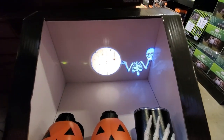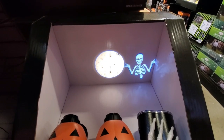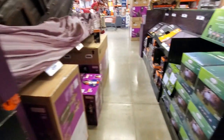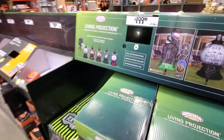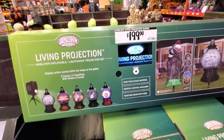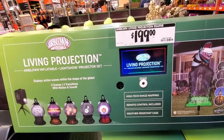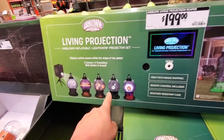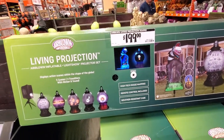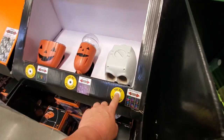Oh, that's pretty cool. Nice little projectors. It's a living projection. Action-packed sequence of scenes that displays in the shape of a seasonal airblown inflatable. Brought to you by the creators of Airblown Yard Decor.